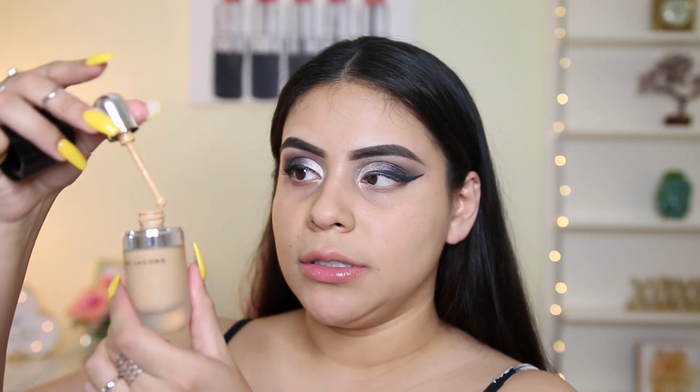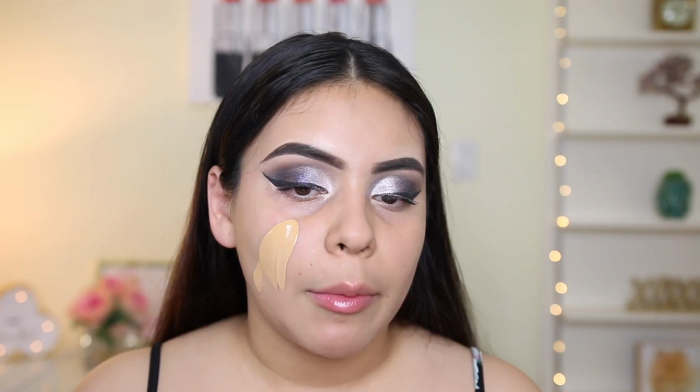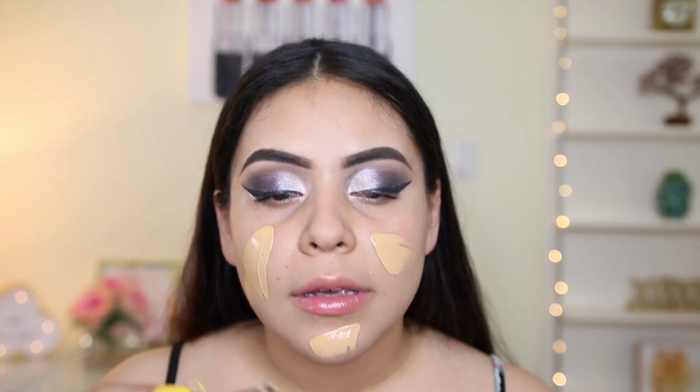Honestly, I don't love the packaging of it, first of all. A lot of people say this foundation is super cakey, even reading the reviews. So I got this one in the shade 33 Beige. I'm not really sure if it's going to match, but we shall see. So I'm just gonna basically apply this all over my face.